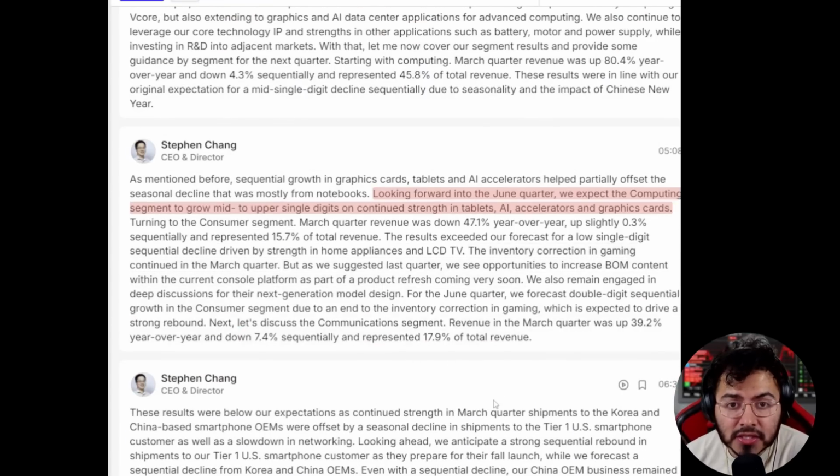The second thing he mentions is looking forward into the June quarter, they expect computing segment to grow mid to upper single digits on continued strength in tablets, AI accelerators, and graphics cards. I'm going to guess that he's being a little bit conservative here as well because he doesn't know where they're going to go from here.